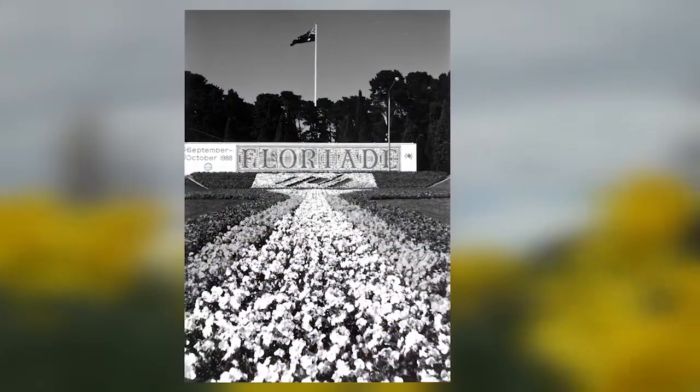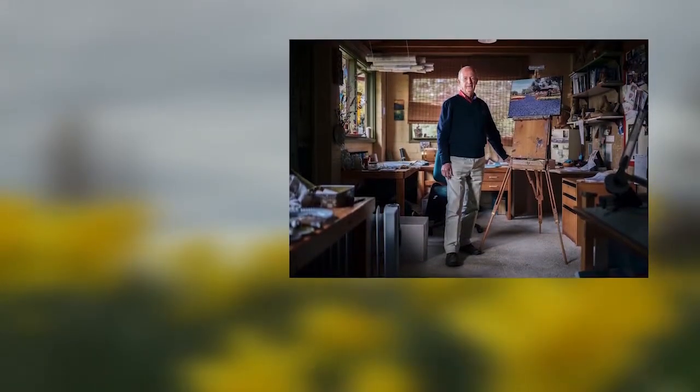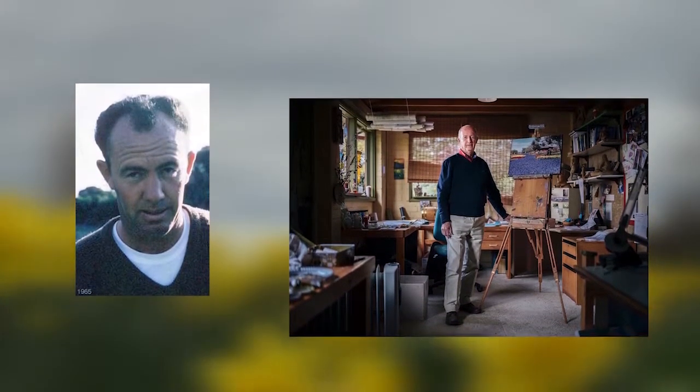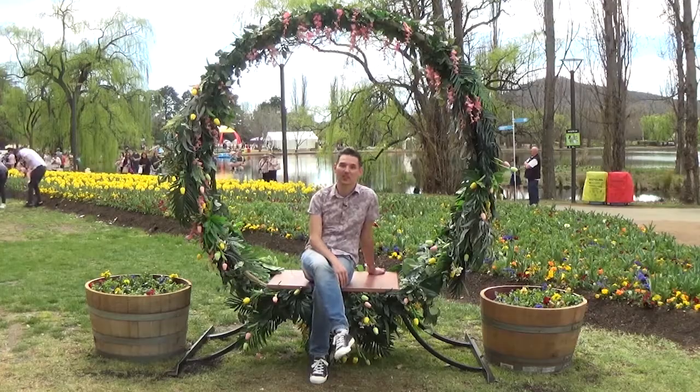The first Floriade Festival was held in 1988 to celebrate Canberra's 75th birthday and the bicentenary of European settlement in Australia. It was created by landscape architect Christian Slopemaker de Bruin with assistance from horticulturalist Peter Sutton and was inspired by the Keukenhof Garden in the Netherlands. The first festival was so successful that it has returned every year since with a new theme.